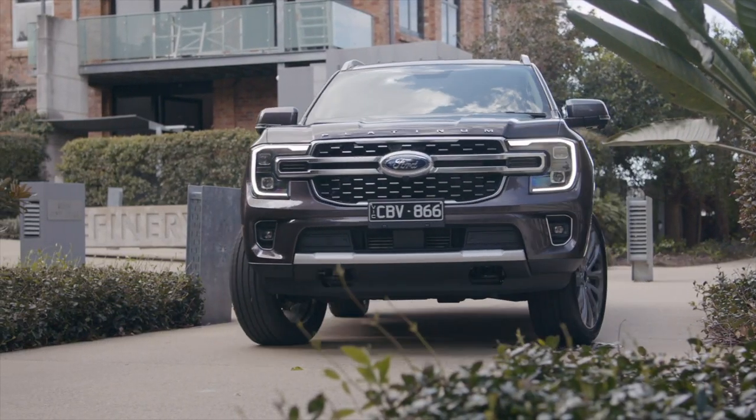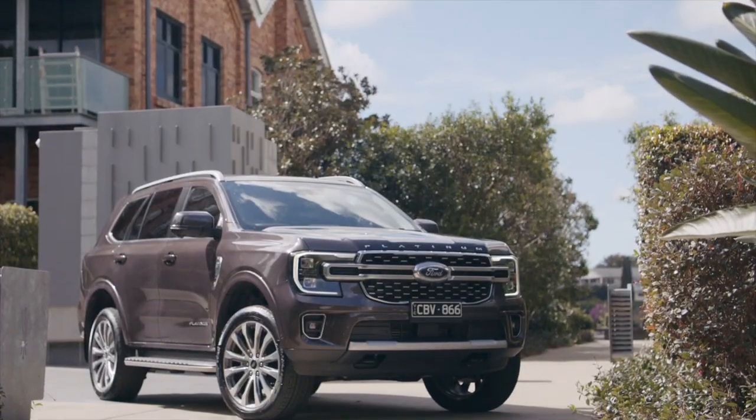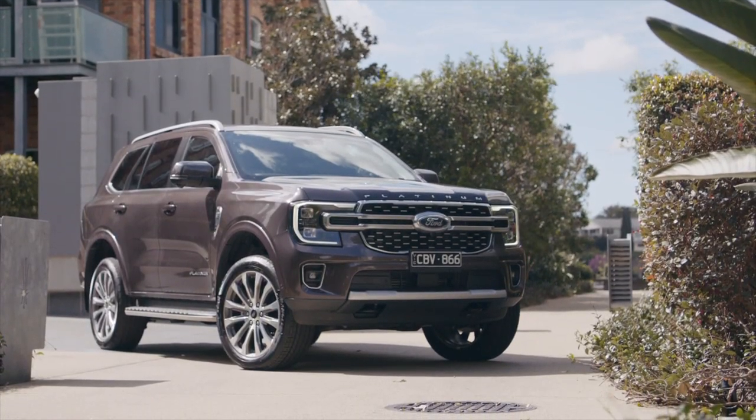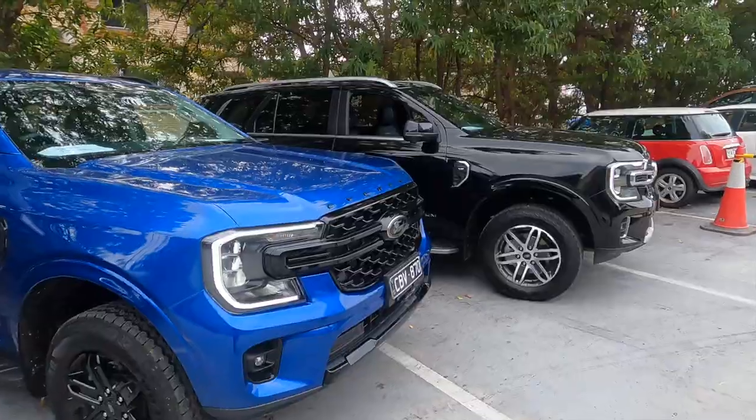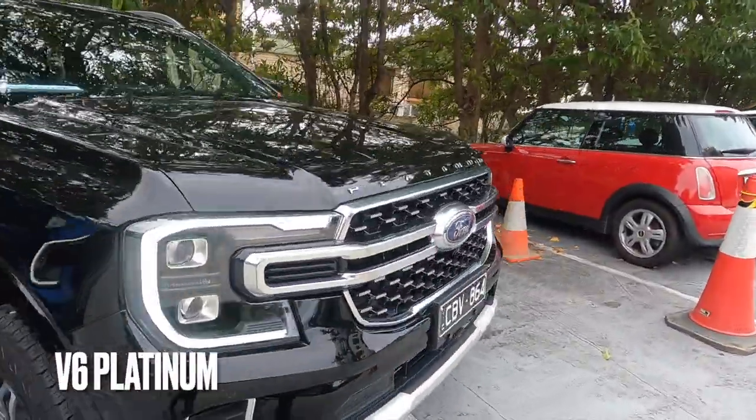Back again here with Ford. We're in Brisbane this time, not Melbourne. So we're here for the Everest launch event. I've got to tell you, I've just checked out the Platinum. It's very, very classy. The Sport looks really good too. So let's have a look at what we've got. So we've got a V6 Platinum here.